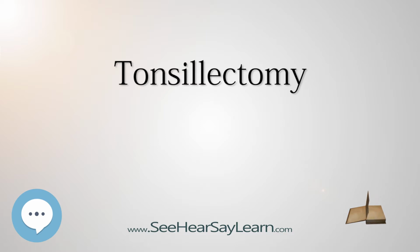Paradise in 1983 defined recurrent tonsillitis warranting surgery by the attack frequency standard as 7 or more in a year, 5 or more per year for 2 years, or 3 or more per year for 3 years. These are the absolute indications for tonsillectomy.